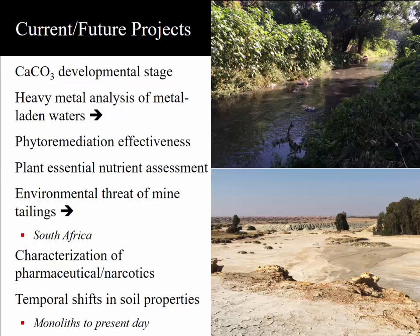One lesson that I learned when you travel with the instrument is when you go through security at the airport, you never call it an XRF gun, right? It's an XRF spectrometer. So I told you about the calcium carbonate developmental stage.